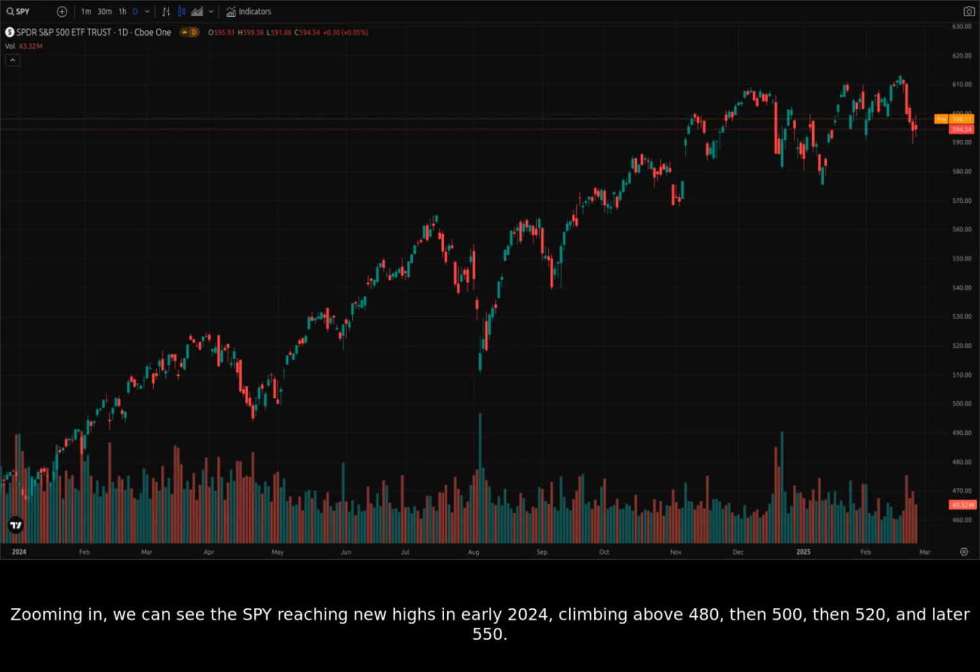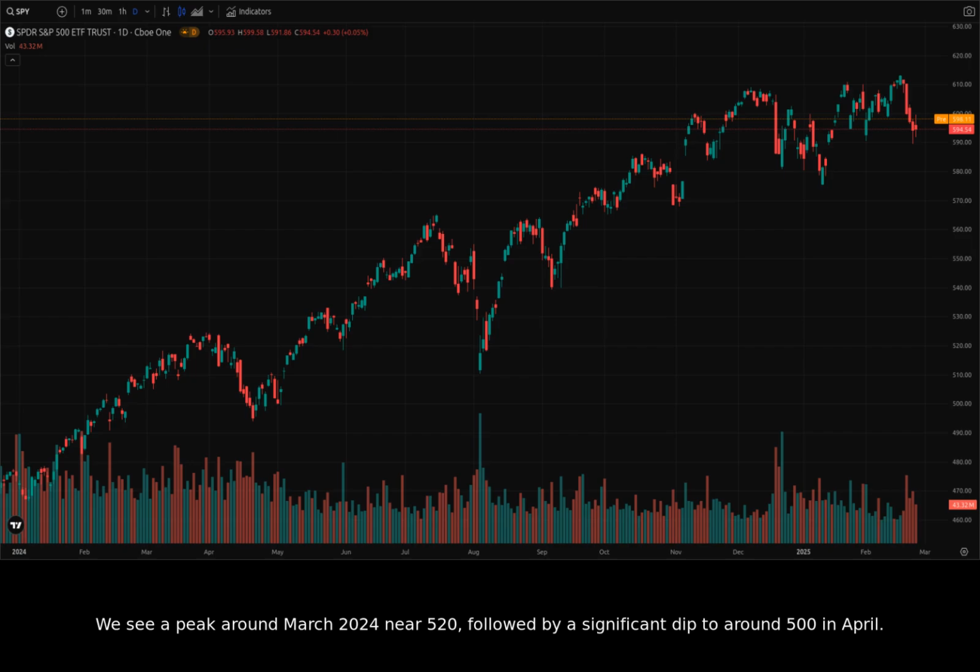Zooming in, we can see the SPY reaching new highs in early 2024, climbing above 480, then 500, then 520, and later 550. We see a peak around March 2024 near 520, followed by a significant dip to around 500 in April. The index then recovered, reaching new highs again. Around the end of April, early May there was a sharp rise that was short-lived. Most recently, we are nearing 600.